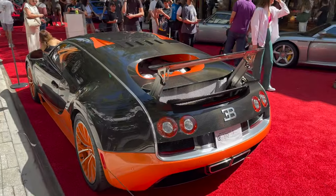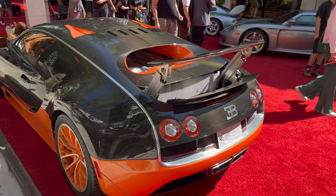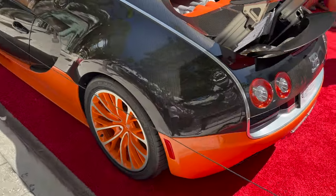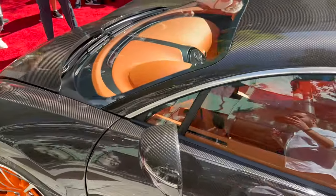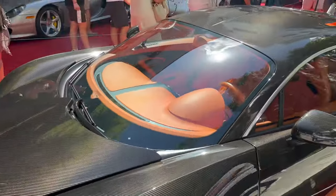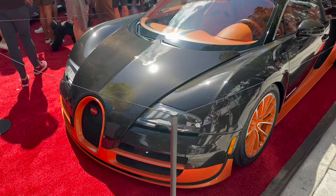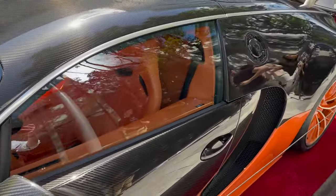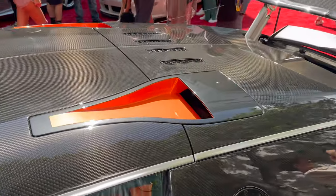This was like my poster car. I actually had a picture. I had two pictures of this car, with the red instead of the orange, in my bedroom at home. Oh my God. The exposed carbon on this thing is, I think, even more beautiful than on the Chirons. I am kind of speechless. Oh my God. Wow. And the interior is quite something too. And look at the intakes on that.